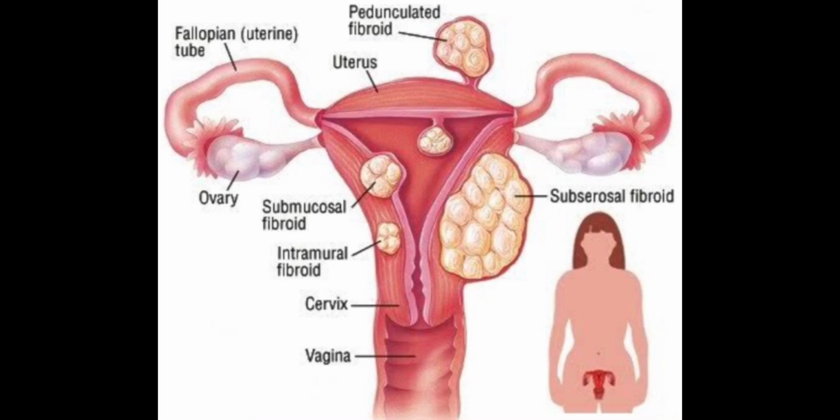Then we have pedunculated fibroids. Subserosal fibroids can develop a stem, a slender base that supports the tumor. So when they do that, they are known as pedunculated fibroids. Then we have submucosal fibroids. This type is not as common as others. These tumors develop in the myometrium, which is the middle muscle layer of your uterus. Then we have cervical fibroids. This type is very rare. They develop on the cervix, which connects the uterus to the vagina.